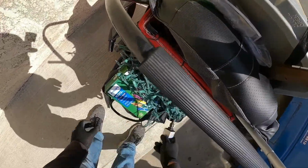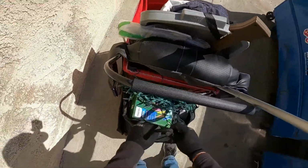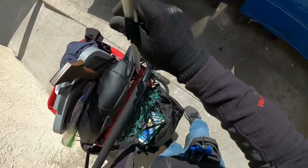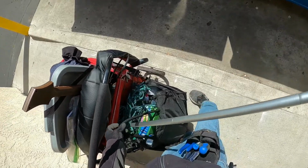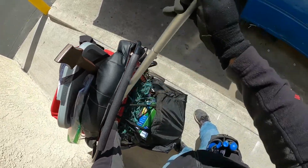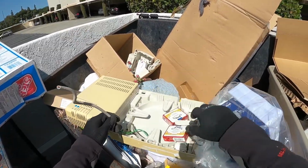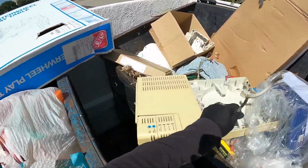Those ones are actually, well, the massaging thing, they have a cordless version and then the one with the plug, like that one. But the one with the plug, they're like $100. I think the cordless ones are like $180 or something. So that was a pretty good score.